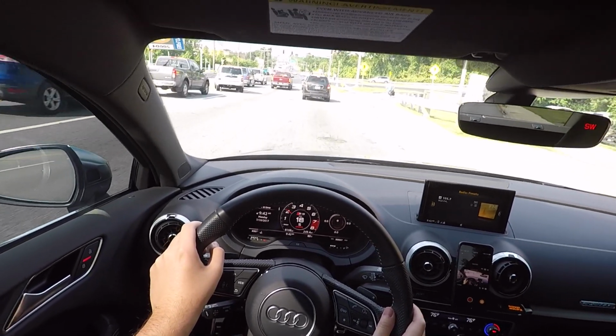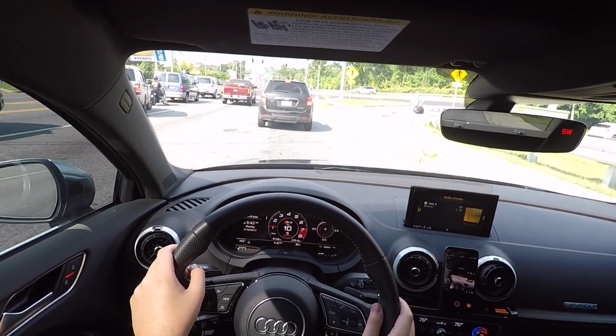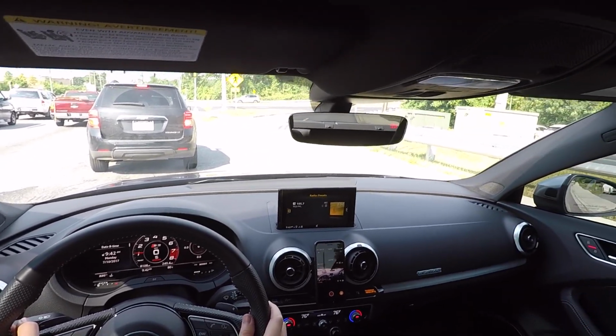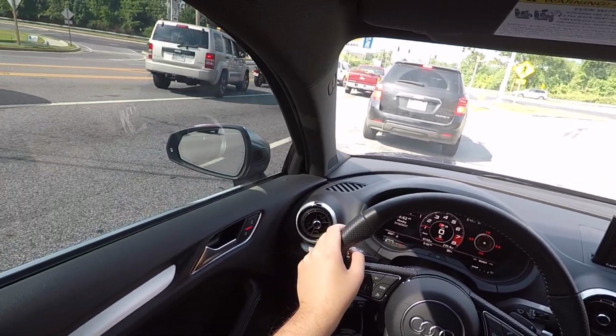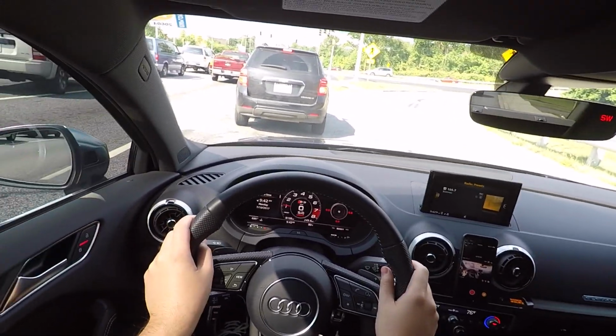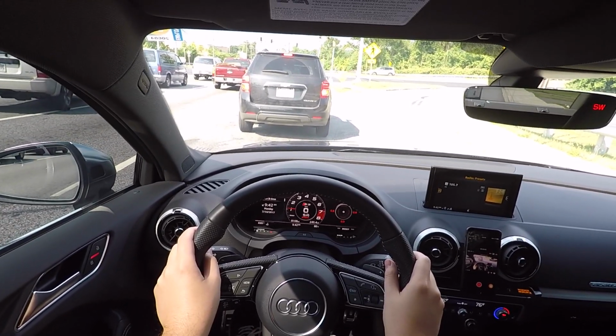The car does downshift automatically, obviously, and it actually rev matches when it downshifts, which is really cool. It's not as satisfying as if you were doing a rev matched downshift in a manual transmission. That's always awesome when you can match it perfectly, but this car does it pretty well. It's pretty cool.